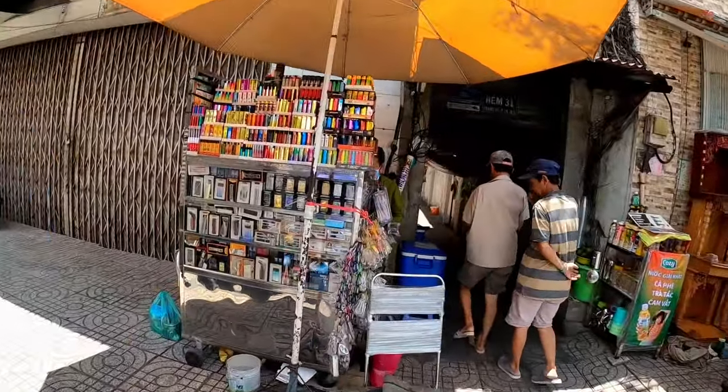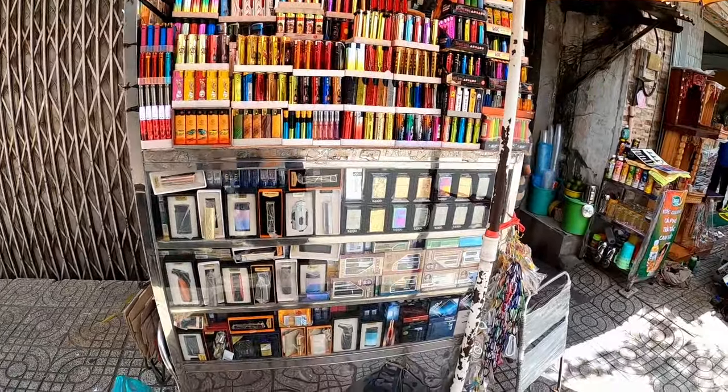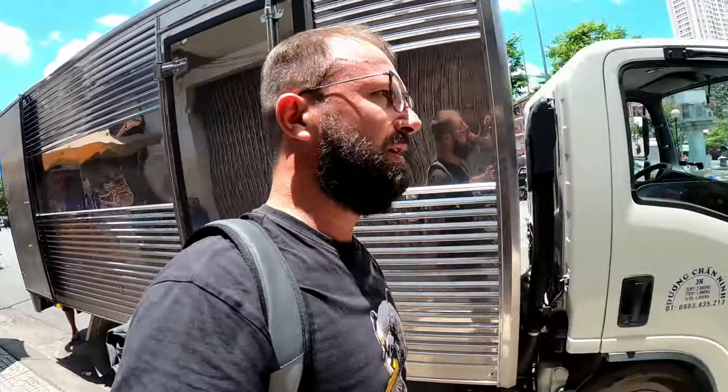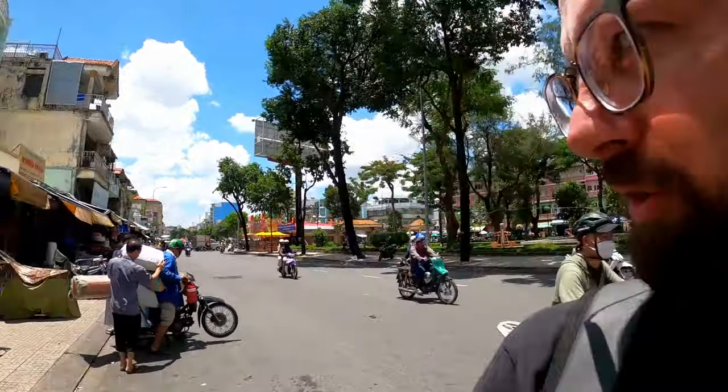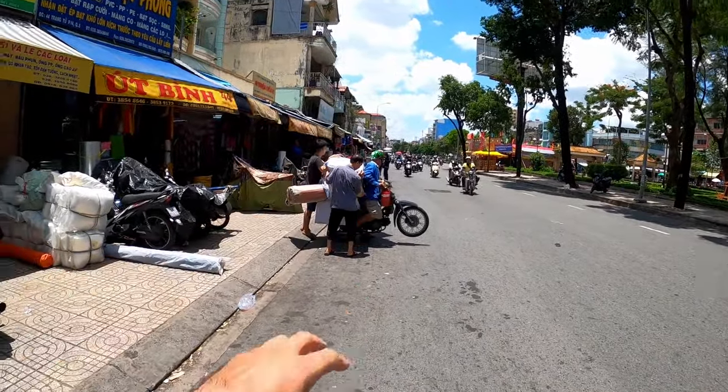I've got another place here. Ooh, that's a variety of lighters in here, guys. Ooh, you got Zippo as well. Wow, that's so cool. Right, so I had to leave the market. Unfortunately, I couldn't find any snacks for myself, but this won't stop until I find it. Well guys, look at that. In Vietnam, you can carry anything on a motorbike, and these guys, look, they're just overloading.